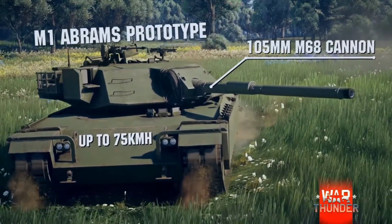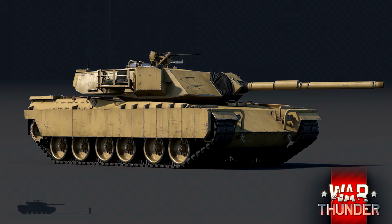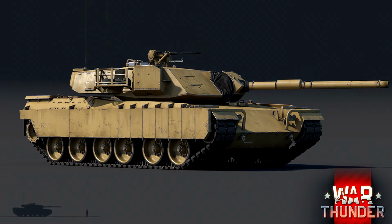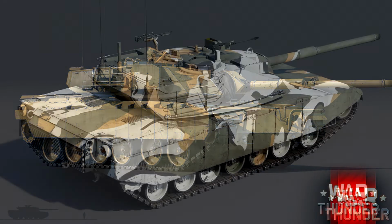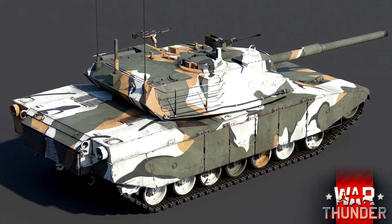There will be a devblog coming out on the Centurion AVRE, which is another premium tank that was announced. I'll be sure to post a video on it later, either today or tomorrow.